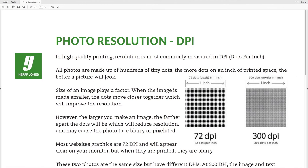Last thing I want to share with you guys today is photo resolution. We're measured in DPI. You're probably familiar with that, dots per inch or pixels per inch. You may have seen PPI. This is essentially how everything is printed in your yearbook. So by default, a lot of things online are 72 DPI.